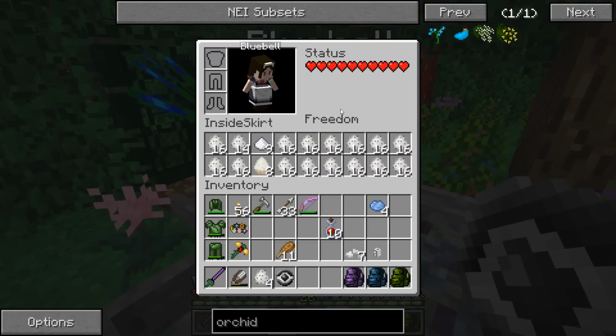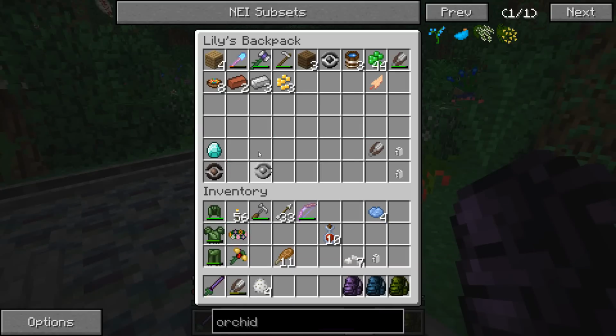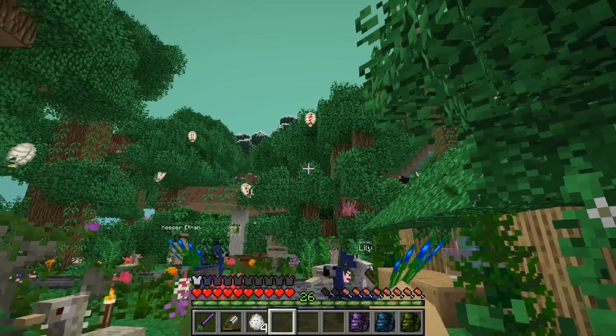Oh my gosh, look at how many eggs she has. She has so many peacock eggs in here. I think I know what I want to do with all those, but for now I'm going to very gently tuck one of my host daughters safely back inside the backpack. We'll take her back home when we head up there.